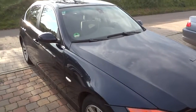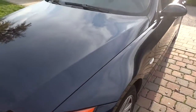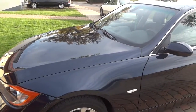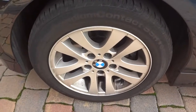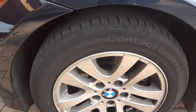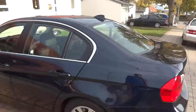Starting out with the exterior, this exterior color is known as deep sea blue. Looks really nice. And if you look at it from a long distance away, it actually looks like it's black. But when you get up closer, you can easily see some of the blue coming in. But anyway, right down here is its factory 15-inch rims, wrapped in premium Contex SSR tires. Really beautiful looking car.